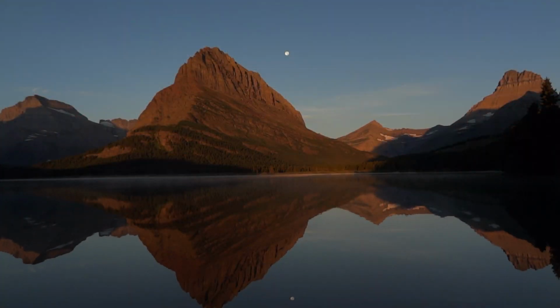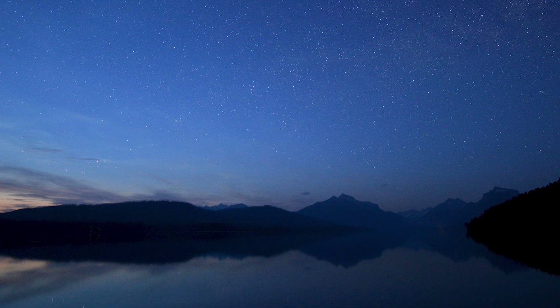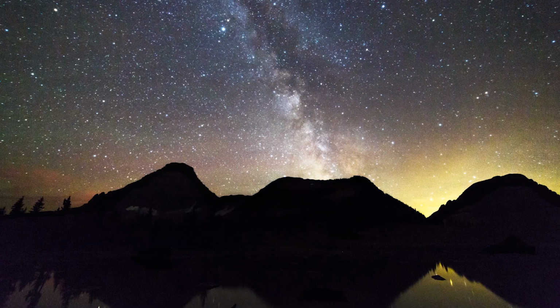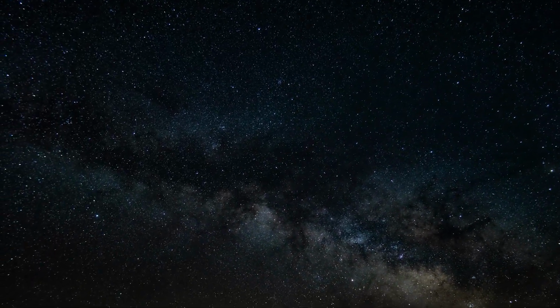Even in the dark, Glacier is amazing. This is a great place for stargazing, especially when there's a new moon. The altitude and clear sky means a city dweller will see more stars than they've ever seen before.